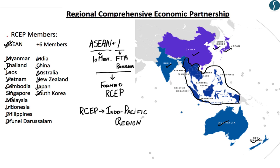Now hopefully up till here, you have understood who the 16 members of RCEP are. You also understand how the ASEAN Plus One format led to the formation of the RCEP agreement. And you also understand what region RCEP covers. Now let us understand what the agreement covers.